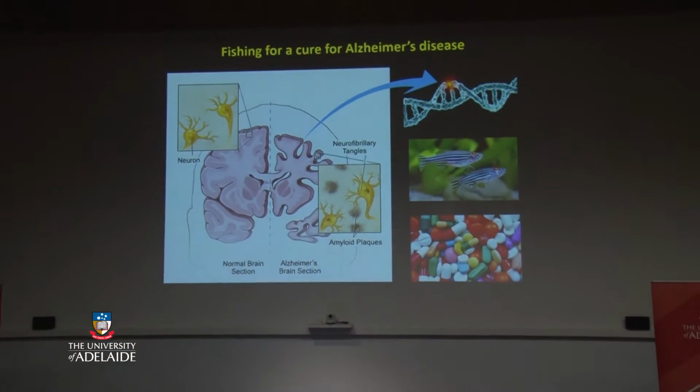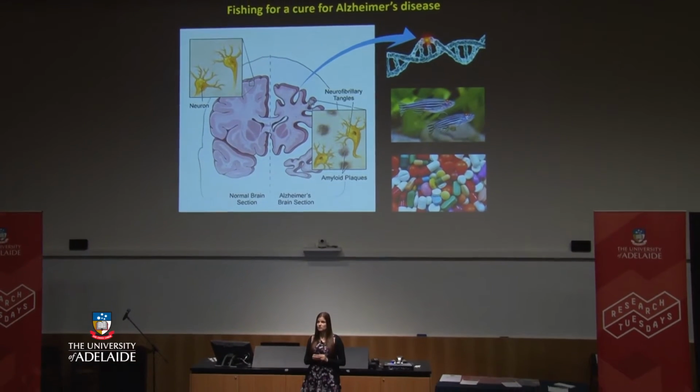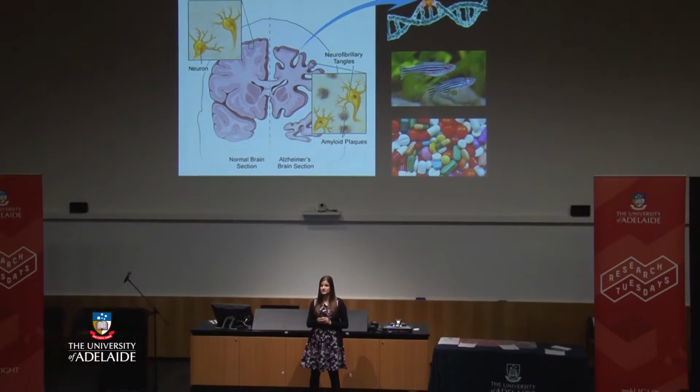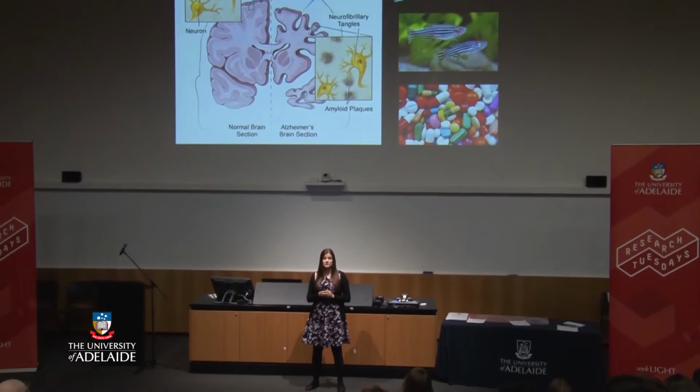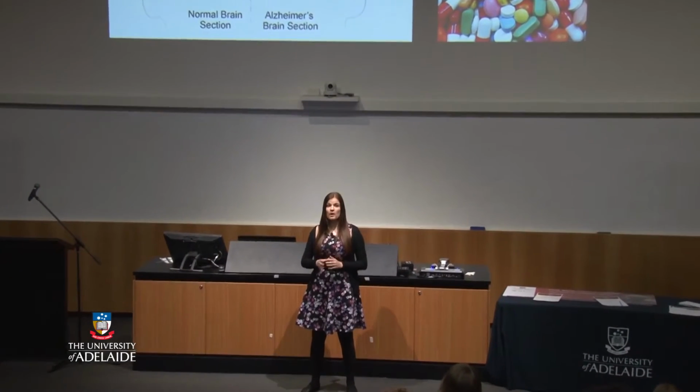Unfortunately, this is reality for over 350,000 Australians who are currently living with dementia, most of whom have Alzheimer's disease. And even though Alzheimer's was first recognised as a disease over 100 years ago, and over 100,000 research articles have been published, we still do not have a clear understanding of the disease process.